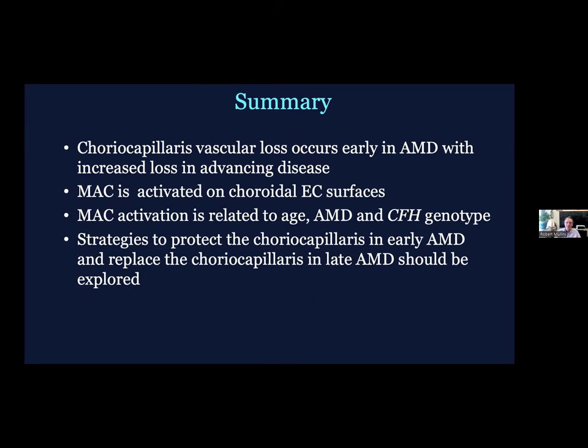So in summary, we see choriocapillaris loss of the vasculature. It happens early in AMD, and it happens more in advanced AMD. The membrane attack complex and complement becomes activated on choroidal endothelial cell surfaces, and this activation is increased during aging. It's increased in eyes with AMD, and it's increased in eyes with high-risk genotypes. And strategies to both protect the existing choriocapillaris endothelial cells that are under duress, but not yet dead, as well as to replace the ones that have been destroyed, are areas that need to be explored in AMD.